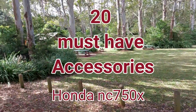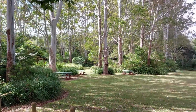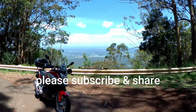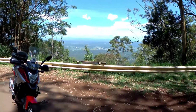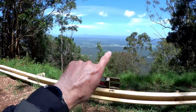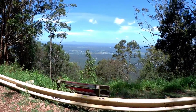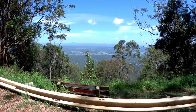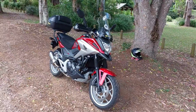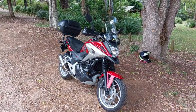Good morning everybody. I'm on beautiful Mount Tamborine on the Gold Coast hinterland, southeast Queensland, Australia. Beautiful scenery today. Not quite sure whether the GoPro will pick it up, but the mountains in the background there are the Great Dividing Range, which runs several thousand kilometres from the extreme north of Australia right down to the bottom of the country.